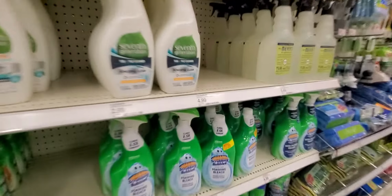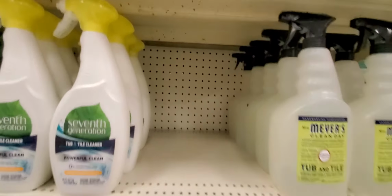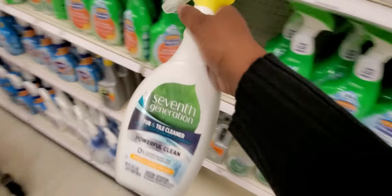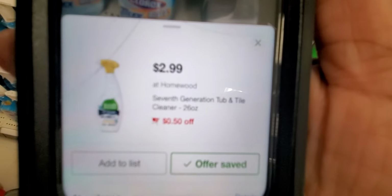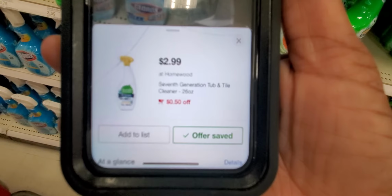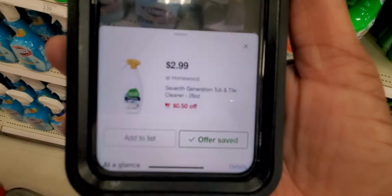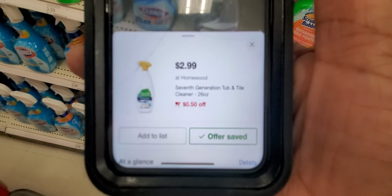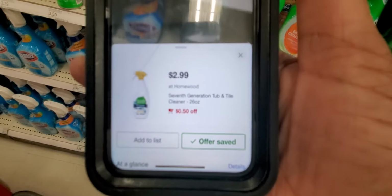Okay, guys, I actually came here for 9 Elements. As you can see, they don't have any left. So I'm actually going to scan the Seventh Generation for something. Hold on, guys. So the Seventh Generation toilet cleaner is 50% off. So it's $1.99. So that makes it what? $1.49 each. That is a good deal. I'm gonna try it. It's a good deal, especially if you want to try it. And it is at $2.99.